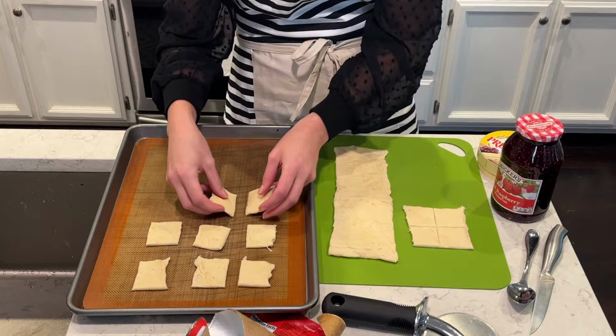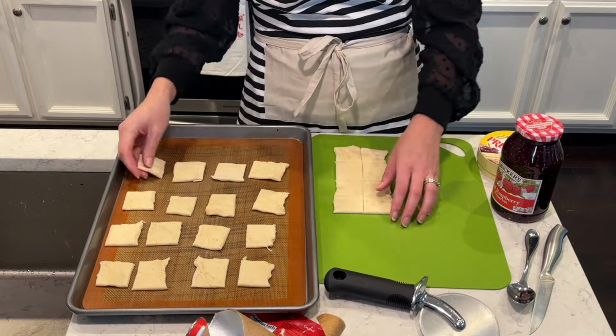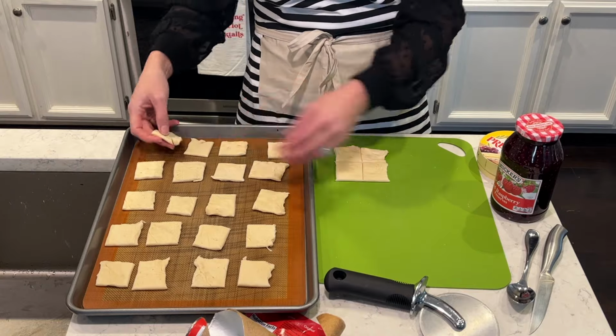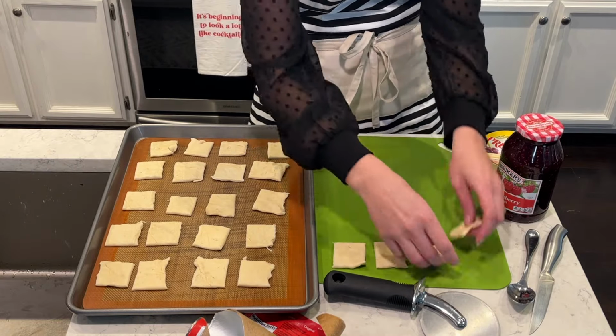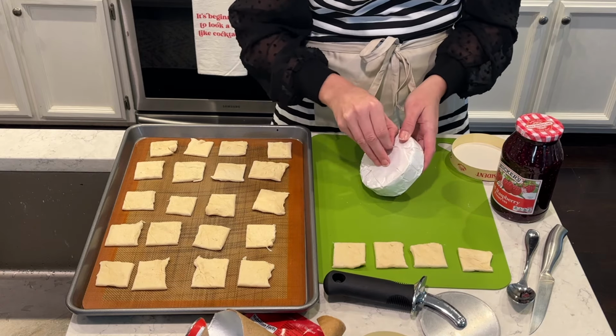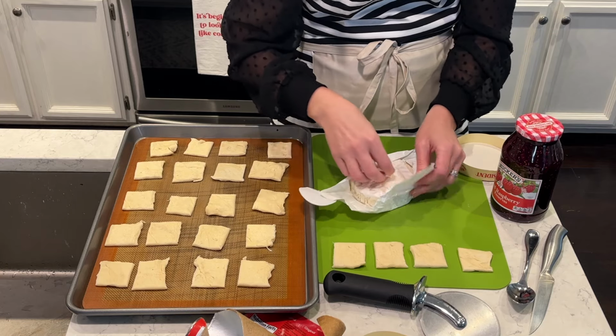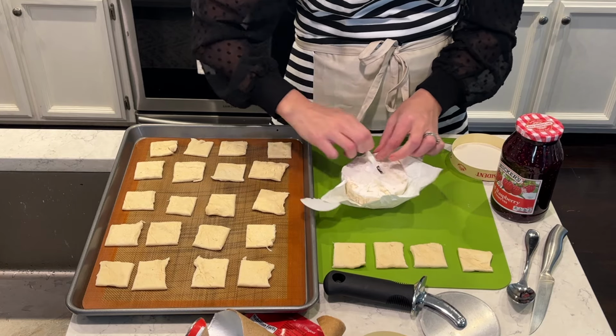I'm just going to place these on my baking mat so that I can finish adding the other ingredients in. For the brie, I cut the rind off of the brie before I cube it up and put it into the little square of Pillsbury dough before I wrap it into the ball.